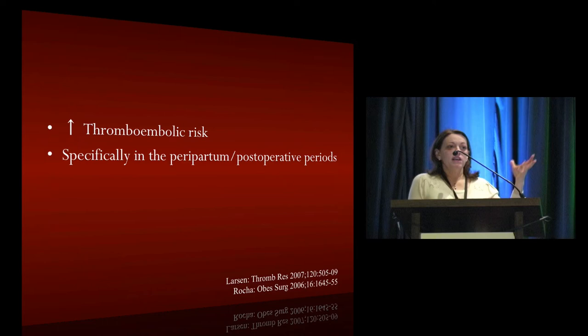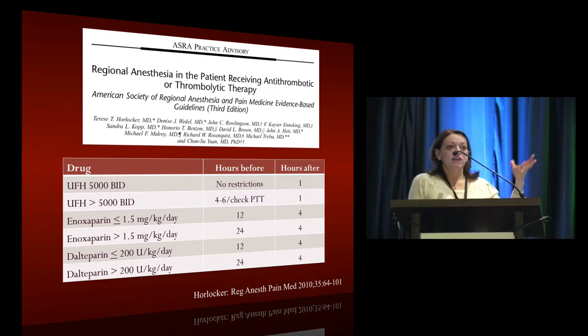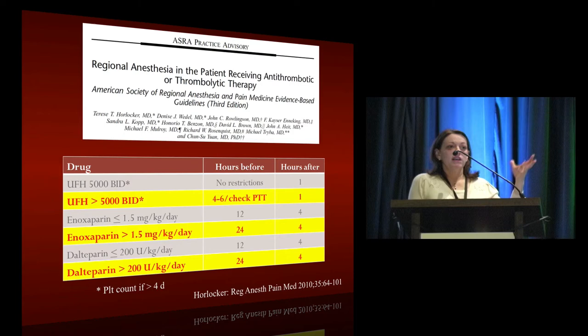Regarding the vascular system, we all know these patients are at increased thromboembolic risk, and this has been demonstrated specifically in the peripartum and perioperative periods. A lot of our patients are going to be on antithrombotic drugs, making our job a little bit harder sometimes, just to go through these ASRA practice advisories on this. Most of our patients are going to be on the higher doses of these drugs, pregnant obese patients. So in general, if they're on unfractionated heparin, it's probably going to be more than 5,000 units BID. And if they're on enoxaparin or dalteparin, they're going to be on the higher doses. You're going to have to wait 24 hours before you can give them a neuraxial anesthetic.